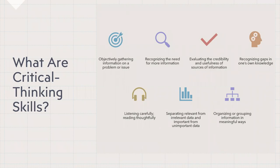Recognizing the need for information is kind of the same as recognizing gaps in one's own knowledge. But don't presume that because it's a gap in your knowledge that maybe your co-nurse or your charge nurse is going to have the knowledge. So just be cautious of that. We want to listen carefully. We want to read thoughtfully. We want to separate relevant data from irrelevant data. Also important data from unimportant data. And we want to make sure that we're organizing and grouping the information in meaningful ways.